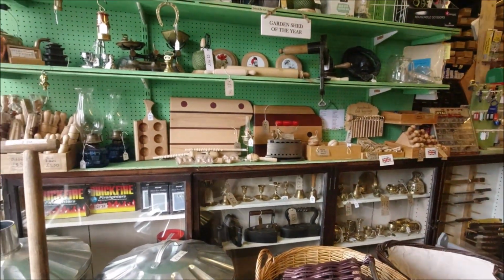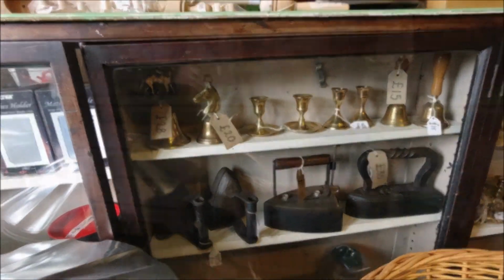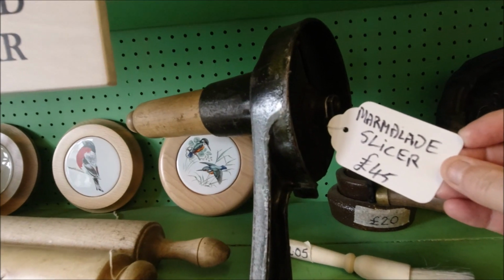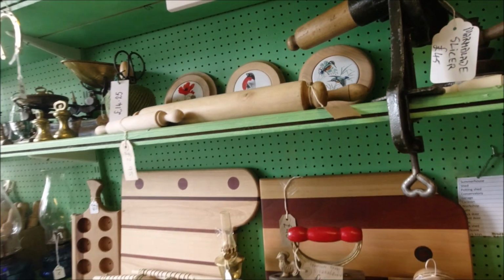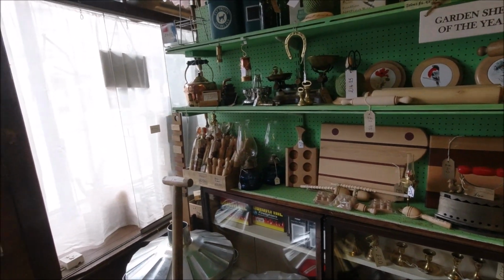Oh, yeah. Can you turn your video off in the shop? A marmalade slicer. Okay. No problem. Museum in the back we'll go and have a look at in a sec.